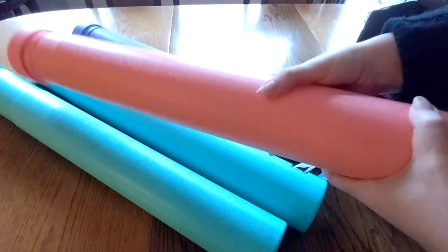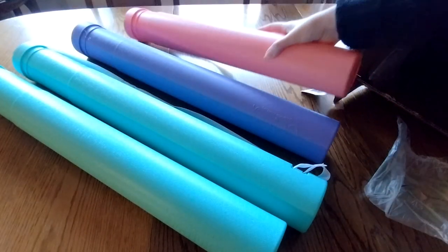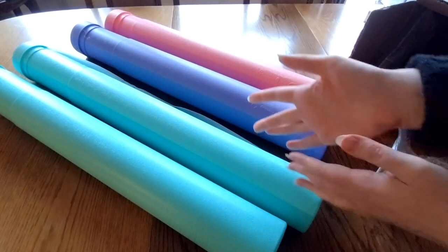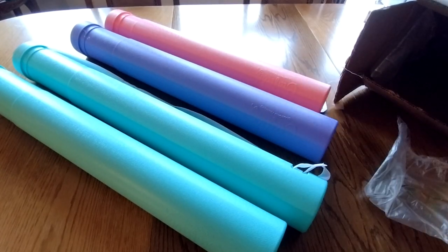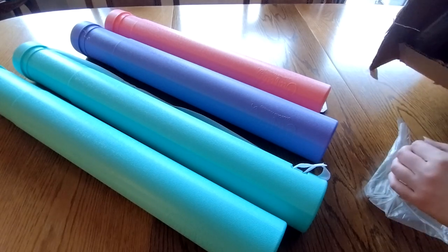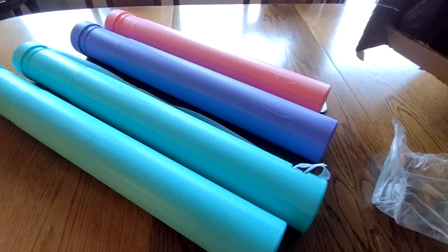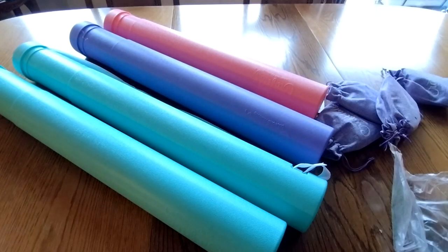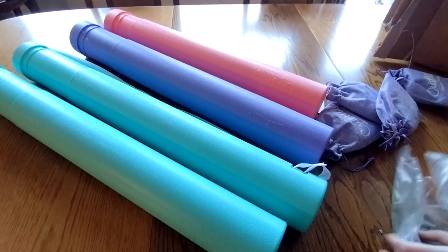And pink. Pink? I think this is pink. Peachy pink. Oh, okay. I need to calm down a bit. I'm just so excited and happy. Oh, there's a note in here as well. Oh, and yes, here are the toolkits as well. That is it.